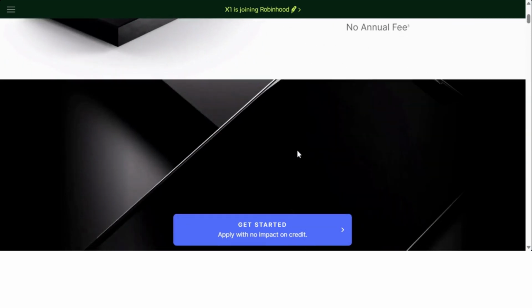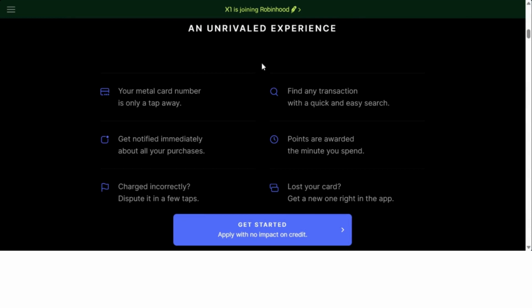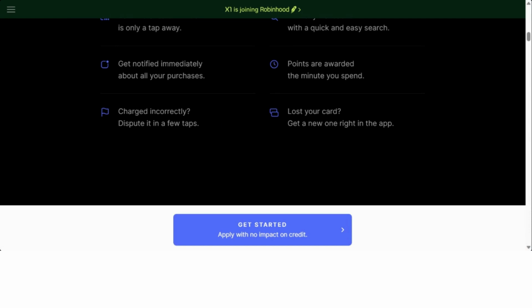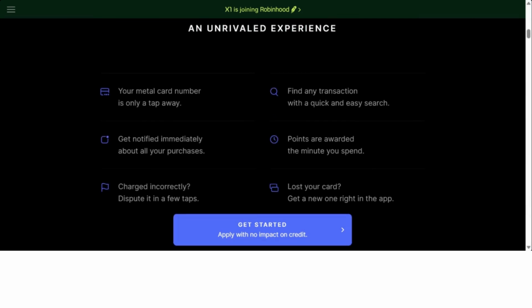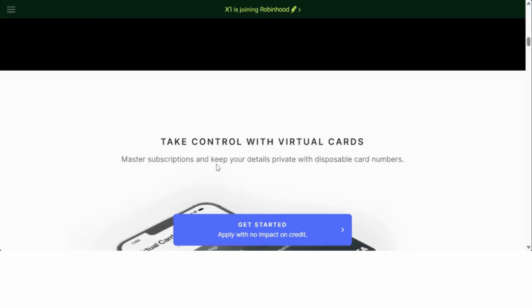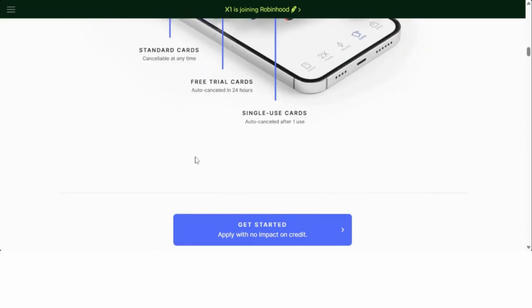Okay, so let's go ahead and get into the experience that they say they offer. Now, they offer you a metal credit card that is one tap away. You can get notified immediately about all your purchases. If you're charged incorrectly, dispute in just a few steps. Find any transaction with a quick and easy search. Points are awarded the minute you spend. Lost your card? Get a new one right away. Okay, that sounds really cool and simple.